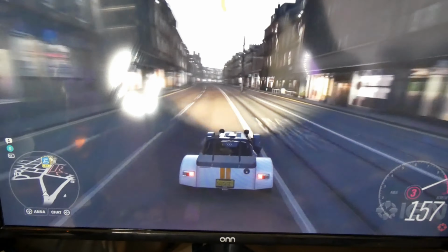Bam. Horizon 4 is a beautiful place, oozing with history and boasting a really interesting road layout.